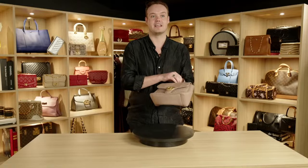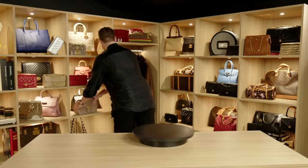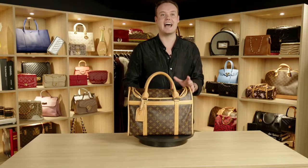We greatly appreciate it. Once again, $2,600 for this beautiful piece right here. Okay. Next, we are on to, bring this one back. This is the Louis Vuitton Sac Chien, beautiful carrier.